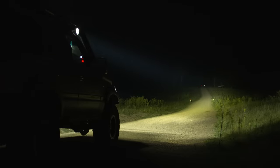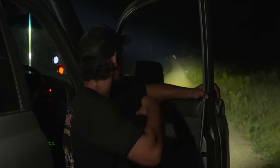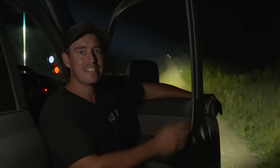And me for one, I've always been under the impression you don't get distance out of light bars. They're only good for seeing what's on the side of the road, but this one does both. You can see what's on the side of the road and you can see 800 meters down that stretch.